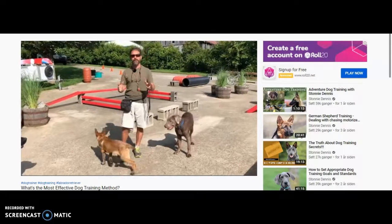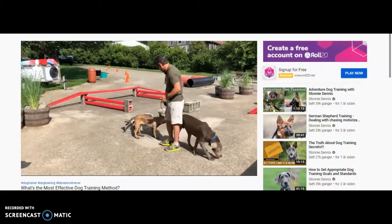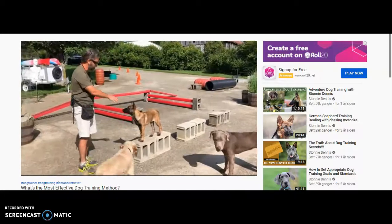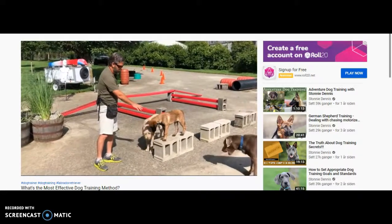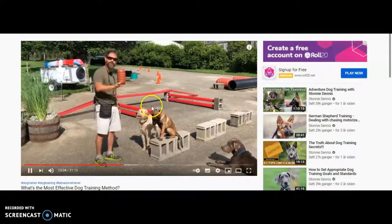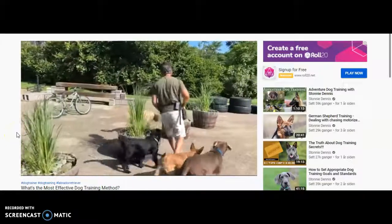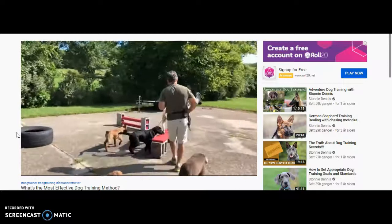Is there a behavior that external rewards? Is that really such a high price to pay?